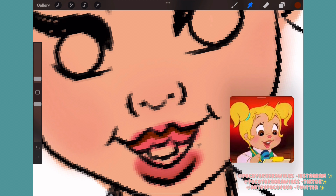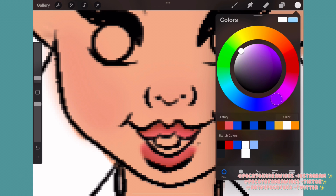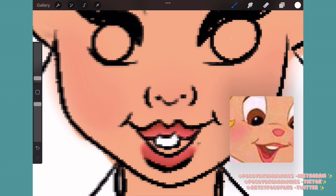I was gonna do another draw in your style challenge, but I couldn't really find a picture that I wanted to draw, so I looked on my Pinterest at the pictures that I had saved. I was like, well, I'm gonna do Eleanor from Alvin and the Chipmunks. She was low-key my favorite anyways, because she had the feels for Theodore, and I love Theodore.